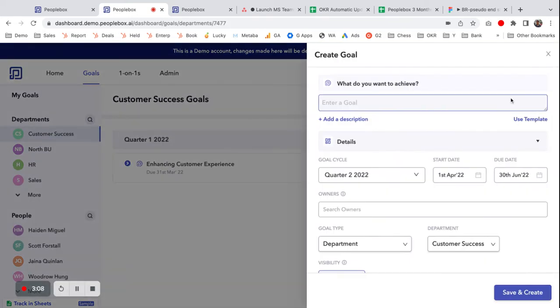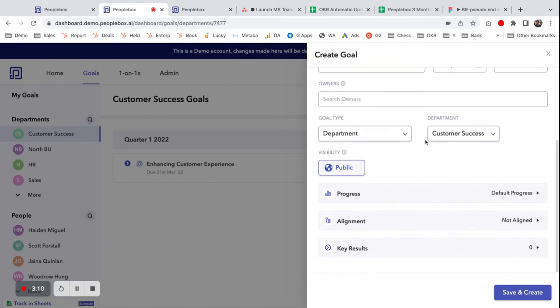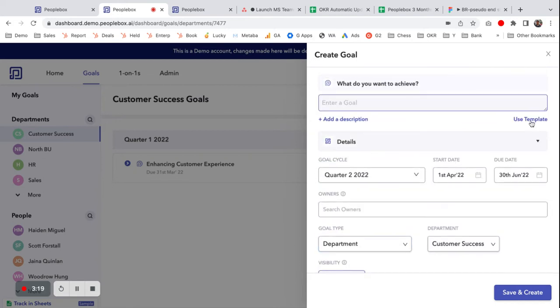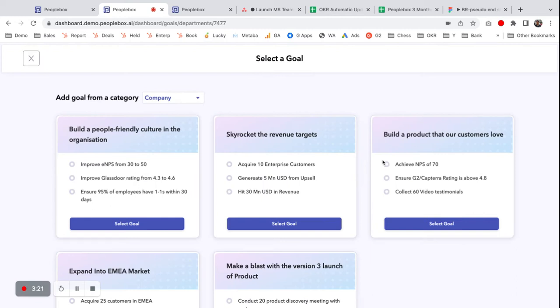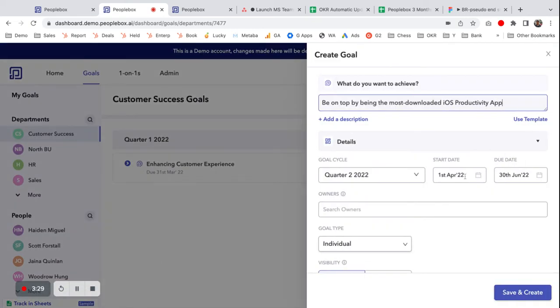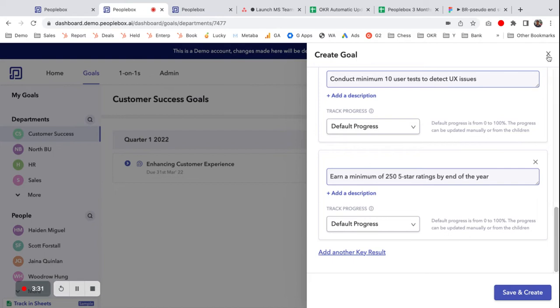Creating a goal is also very easy. You can add a goal here on the panel. You can set the progress, either a default progress or a number or a custom percentage or a dollar or other different parameters as well. We also provide a lot of templates to help you set great goals. So we have templates grouped by different departments, be it engineering, product, chief of staff, that you can use and, of course, create new goals as well.